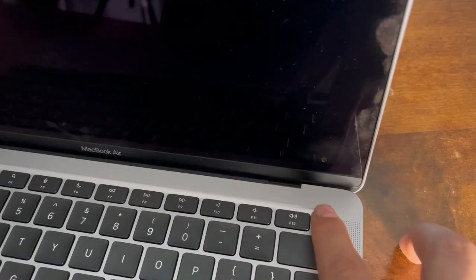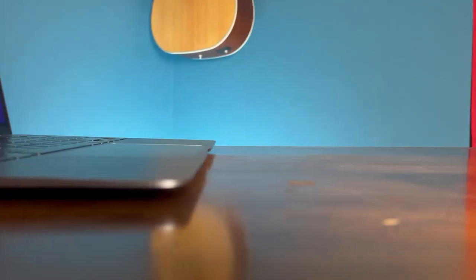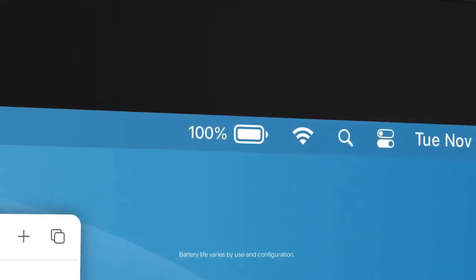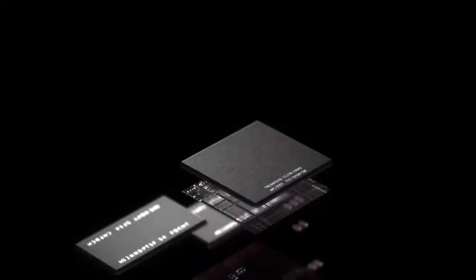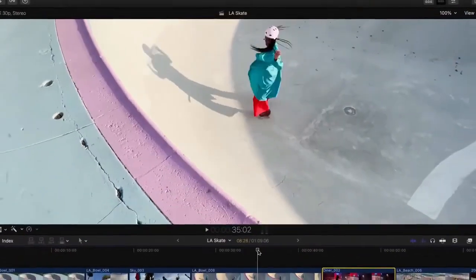So here we go. You have insanely loud speakers with a Touch ID, with a 13.3-inch Liquid Retina display, with 2 USB-C ports, with backlit keys, with up to 18 hours of battery life at 400 nits of brightness. And then you get an M1 chip with an 8-core CPU and a 7-core GPU. Now, for those of you who just want to buy this laptop, you probably don't understand what I just said. But it doesn't matter. The thing is, this laptop is fast enough to handle any task you throw at it, from editing to just doing your day-to-day tasks. This thing is really amazing.